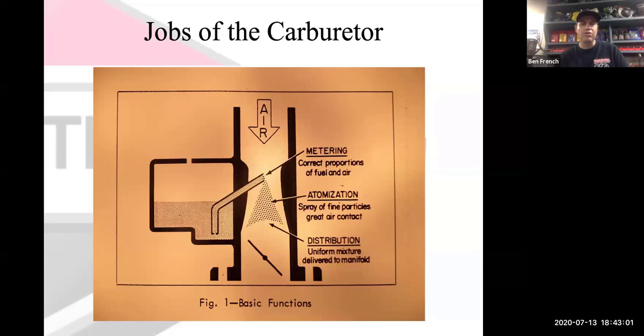And those last two are really, really important. With this atomizing and distributing, fuel only burns as a vapor. It doesn't burn as a liquid. So by breaking the fuel up into little droplets, atomizing it, it helps get that fuel ready to be turned into a vapor, or vaporized, so that it can be burned. And of course, you want an even mixture going inside the engine, with no spots that are running richer or leaner than others.